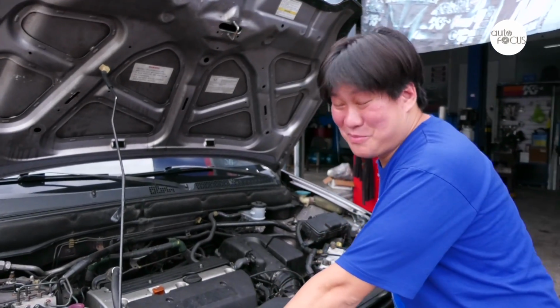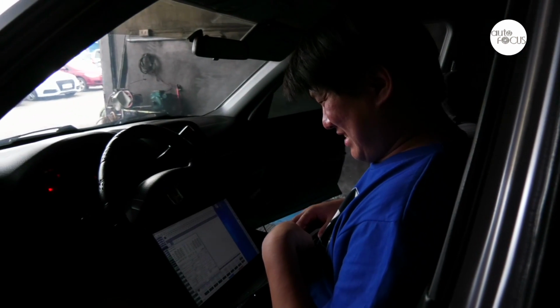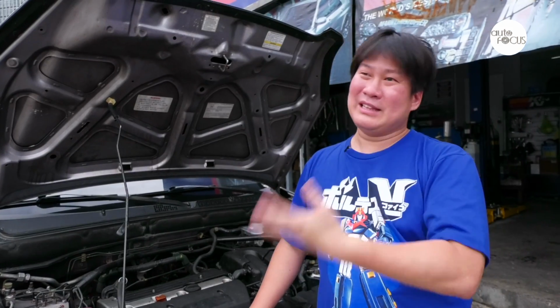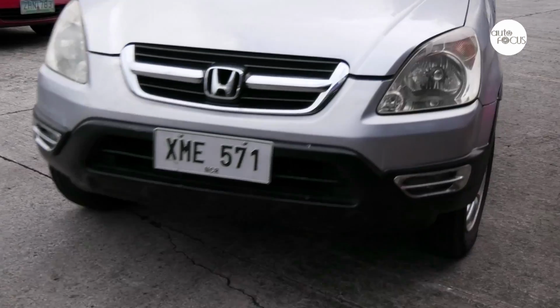The engine actually has no problem. So whoever did the overhaul did it correctly. What we did was we did a compression test on all 4 cylinders, and it came out to be 130, 135 each. So that tells us the compression is good. The car starts, yeah. It's not palyado, it runs.